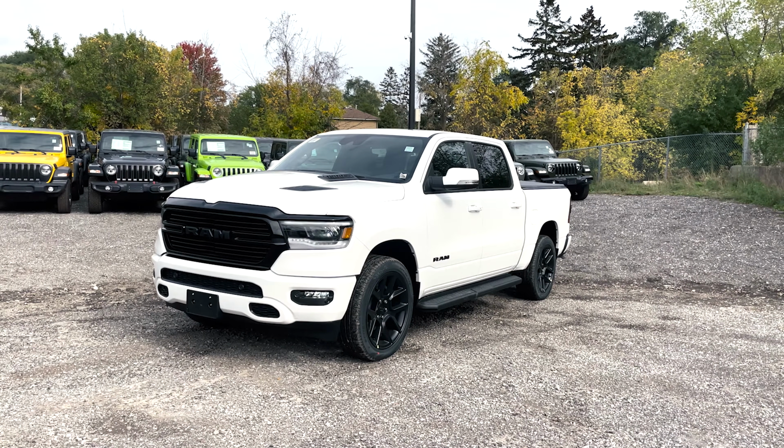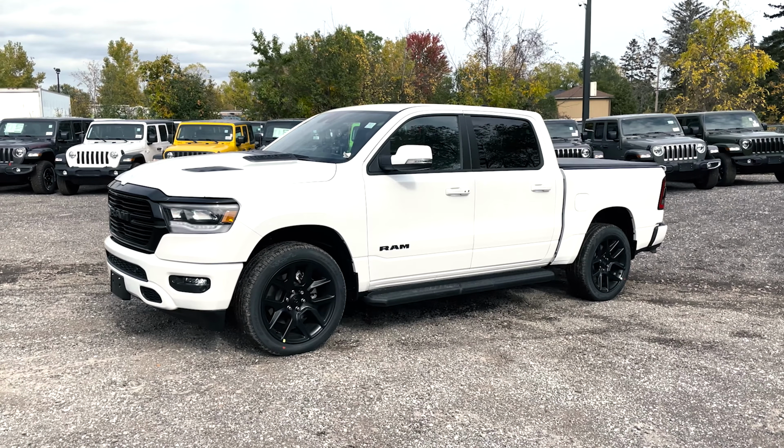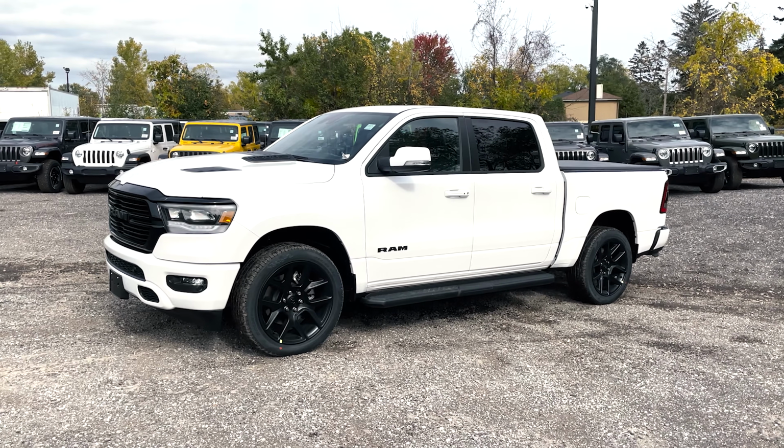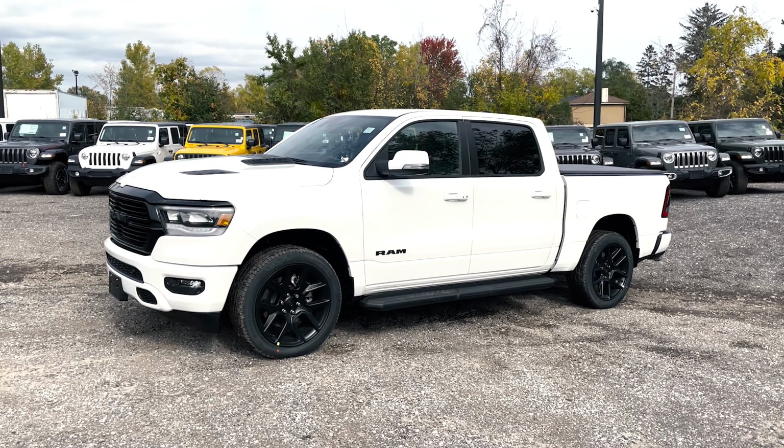Now let's jump into the Sport Night Edition and take a look at what trims you can get. Of course, the trims are the same as they've always been for the Ram 1500s. You can get the Tradesman, BigHorn, Sport, which you're looking at obviously, Rebel, Laramie, Longhorn, or the Limited.